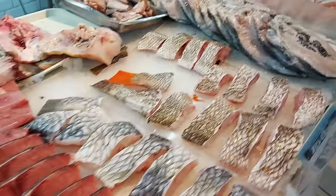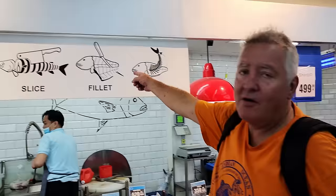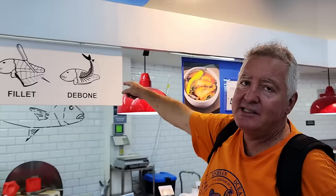That's blue marlin. And squid. There's a nice looking squid. I was just checking this out because I don't know what to do with the whole fish, but check. These are the seafood services, so they can clean it, they can slice it, fillet it, as well as debone it. Awesome. That's awesome. Really cool.